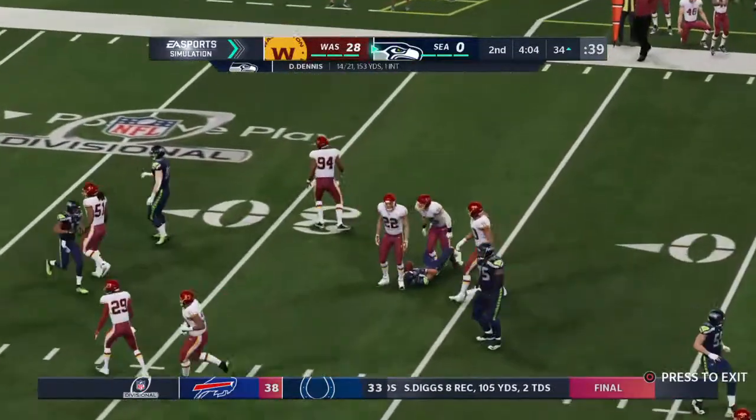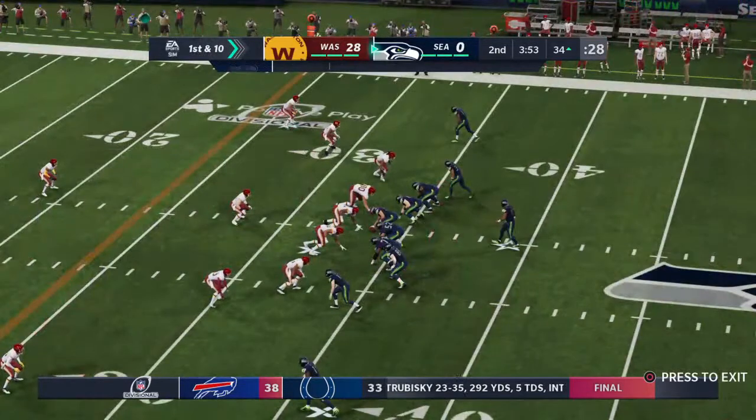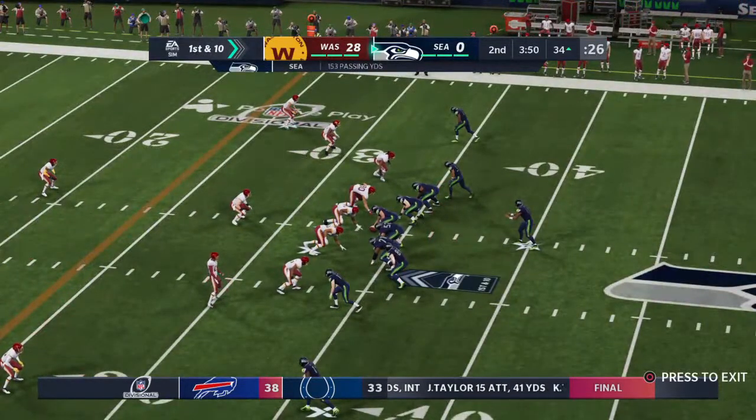Now brings up a 2nd and manageable. Just found a hole in that zone. 4 yards, the pickup, first down.